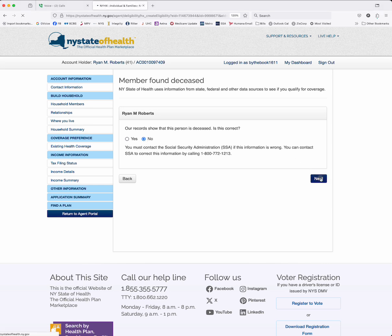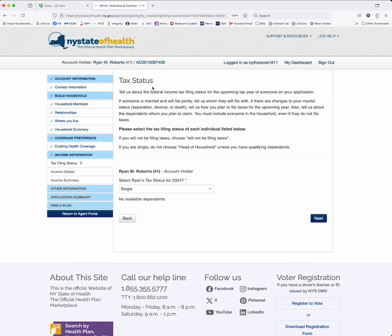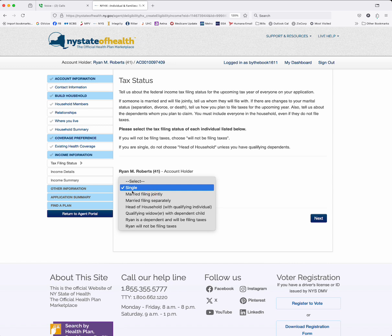And go in. All right, so what it asks for, the income or introduction to income section. The first thing that they're going to want me to know is how you're going to file your taxes. Are you filing single, married filing jointly, married filing separately, so on and so forth, right? If anybody is married filing separately, you do not get the advanced premium tax credit or the discount that applies. So if you're married filing separately, you don't get it. Married filing jointly, you do. Head of household if you're a single parent and have children, so on and so forth.